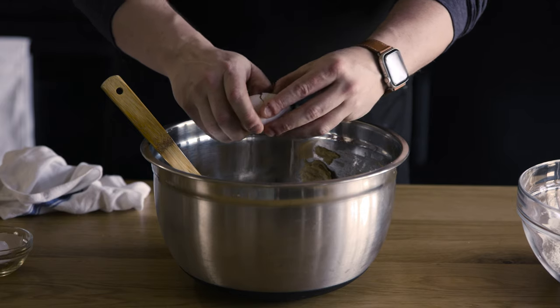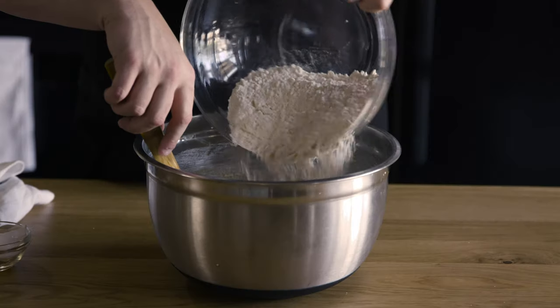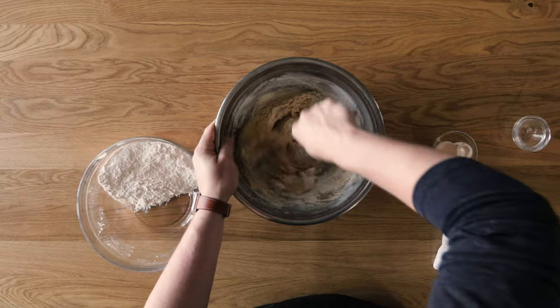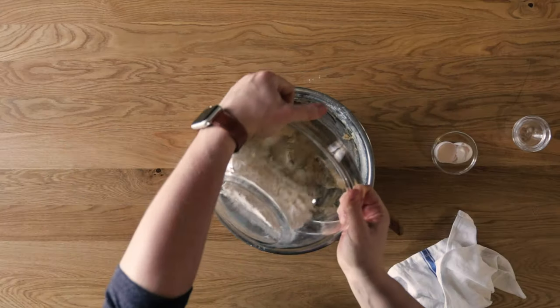The butter that I used was a little too cold, and so it was very difficult to mix, but I finally got it together. And then we're gonna add our flour in three separate batches. This helps keep things a little cleaner, and it helps you incorporate the flour much easier.